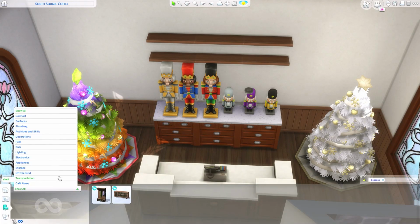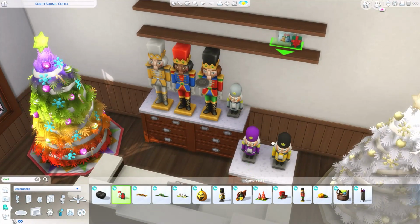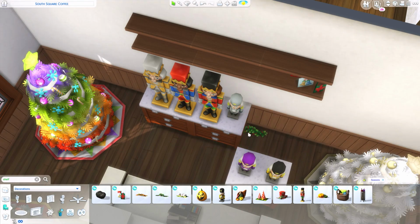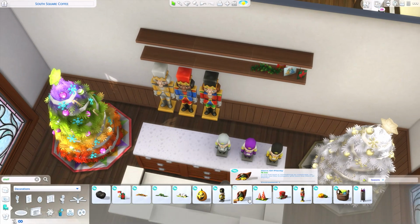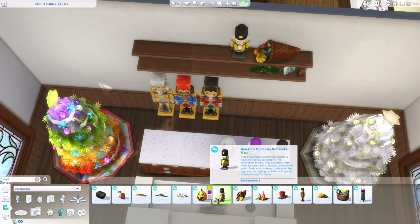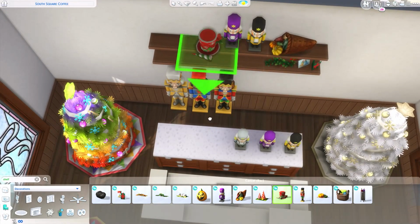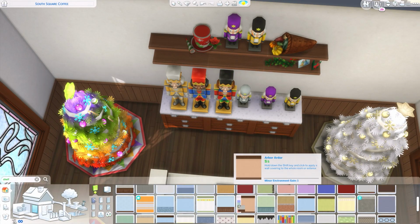But I really liked the idea of having a Christmas shop within my Christmas shopping street. We just needed a little shop with some Christmas items, and that is this shop right here. So we have nutcrackers, we have these little tin men or whatever they are. I don't know what these are. I mean, I know the nutcracker, and that's all I know.